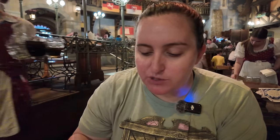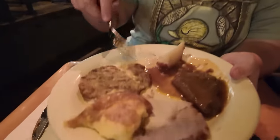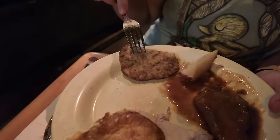That's pretty good too. I feel like a lot of the stuff here has a little bit of a vinegar kick, which I really enjoy. Potato pancake. That's cardboard. That's cardboard. You can't convince me that's a potato. That is cardboard.